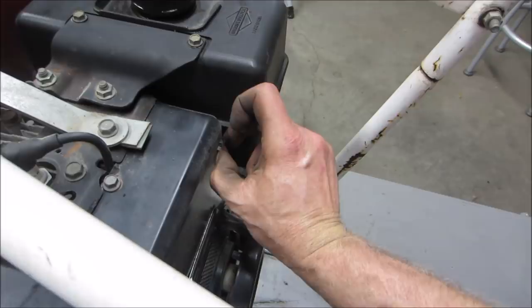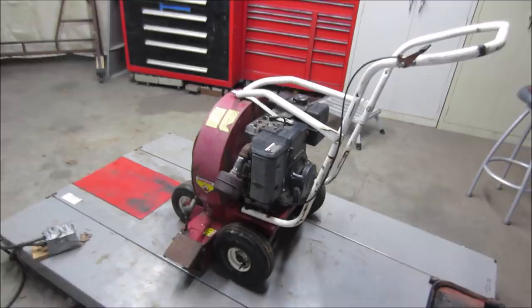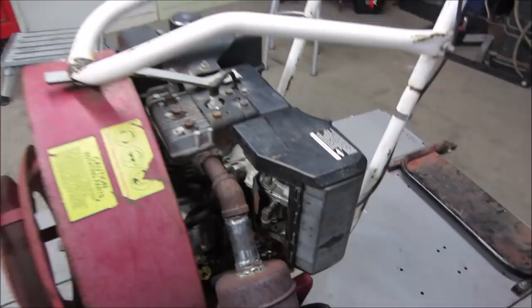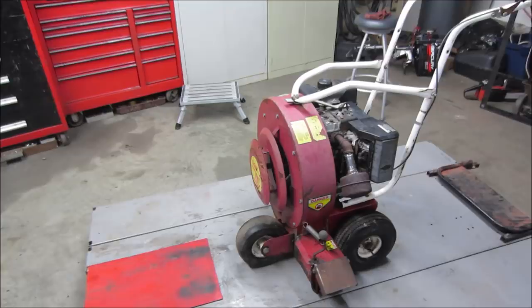And that's about it. I'll come in tomorrow, make sure the tires are still holding up, fuel's not leaking anymore. That's a good sign. Carb seems like it's doing fine. The barb is holding up well. So, awesome. It is back to being a serviceable machine. I'd say it's probably worth $250 in the fall when leaf season is here. It's probably an 8-horse.